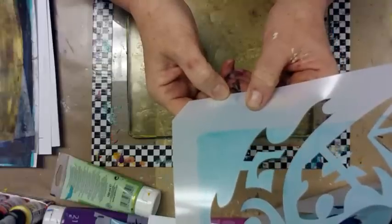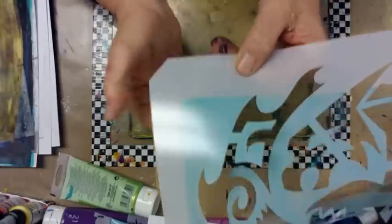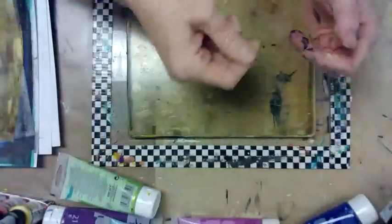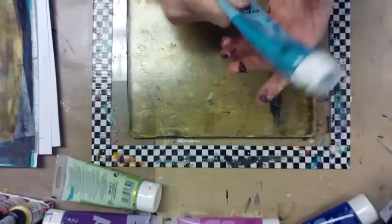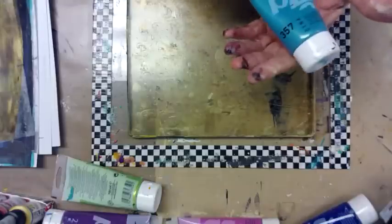36-00121. So, let's see. What are we going to do for that one? Southwest. I'm feeling turquoise. Come here, you little lover. Turquoise and some orange, but I have to do that in another layer or we're going to end up with mud.